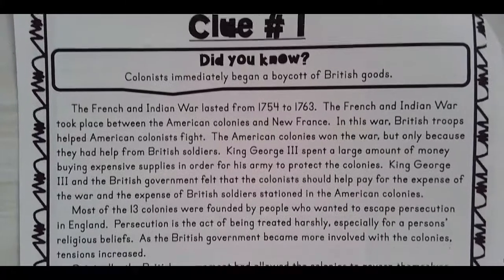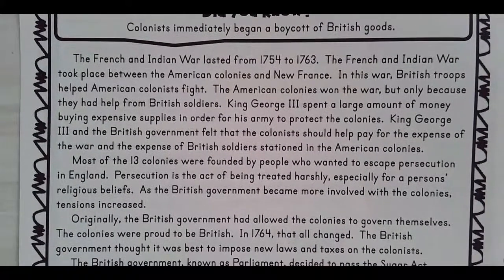The French and Indian War lasted from 1754 to 1763. The French and Indian War took place between the American colonies and New France. In this war, British troops helped American colonists fight. The American colonies won the war, but only because they had the help from the British soldiers.